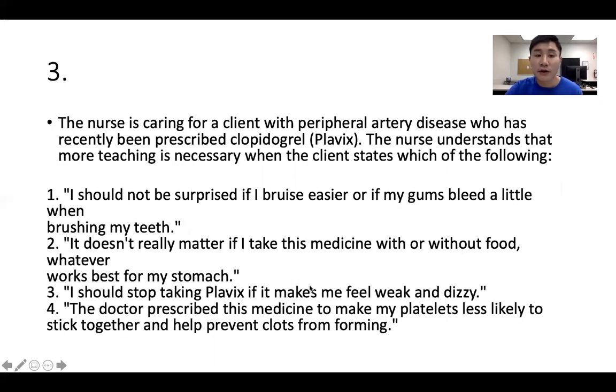Question number three: the nurse is caring for a client with peripheral artery disease who has recently been prescribed clopidogrel, Plavix. The nurse understands that more teaching is necessary when the client states which of the following?